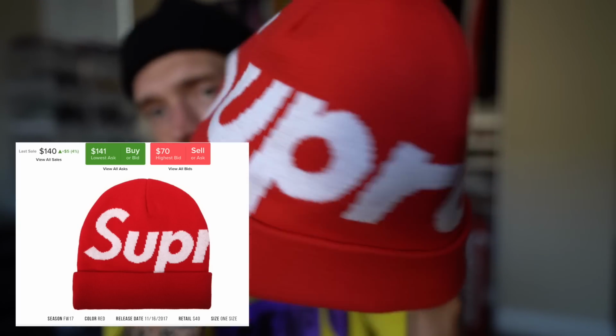Right along with the black is the red. This would have to be in my top 3 favorite colors as well. 1, 2, 3, 4, 5, and a 6th red one right here. Same thing with the black one from Fall Winter 17. These red ones from Fall Winter 17 are going for a bunch of money as well.